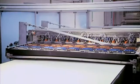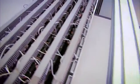This digital decoration technique ensures high-resolution patterns or pictures. There's no limit to the graphic designs possible. The line also caters for smaller formats.